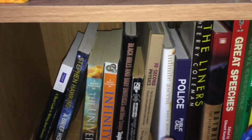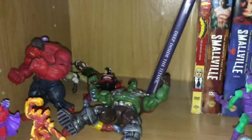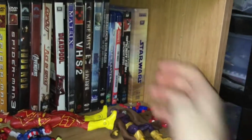But that's not really what this video is about, so I'm just going to move on from that. All this stuff is just thrown around because I never stay up. In the new place I plan to have a system for keeping them all in place. But those are my DVDs. Not really relevant either. I've got like 200 loose DVDs, but these are my ones in cases. Oh, and Blu-rays and stuff at the end.